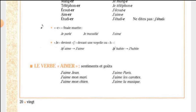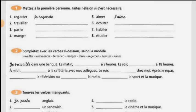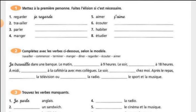Like I say, j'aime la musique, I love music. So the take home is that ER verbs are regular and we're going to deal with them more precisely as we go on. But right now, the verb aimer is used to express your sentiment. J'aime Jean, j'aime mon mari, j'aime mon chien, j'aime Paris, j'aime les carottes, j'aime la musique. Before we leave this study, you'll find that in our interaction, all the verbs were used in the first person, that is je. And so we want to practice the conjugation of at least 8 of those verbs now using je in this context.